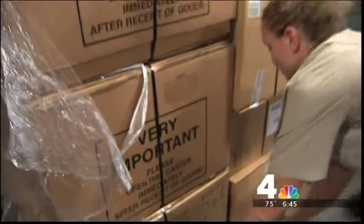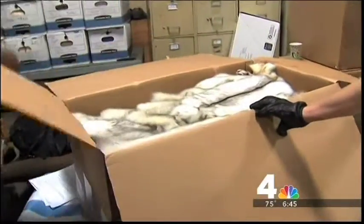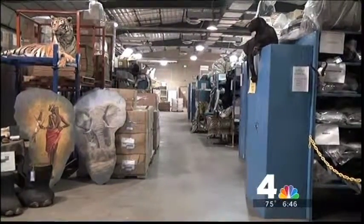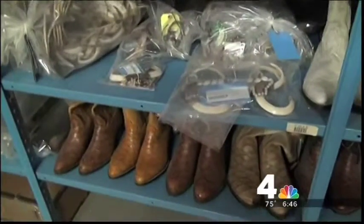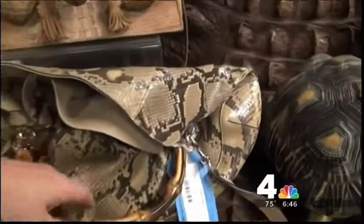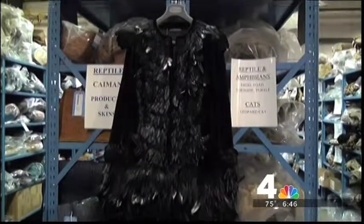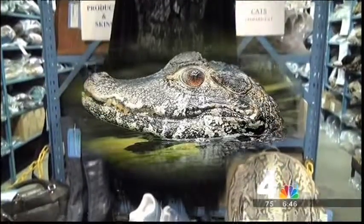The News 4 I-Team asked to watch this inspection process after we uncovered a troubling trend the fashion magazines never tell you about. When we visited the government's warehouse of confiscated animal products, we found high-end fashion makes up a large portion of government seizures. Nestled between the polar bear and the tiger heads, a $2,000 Gucci purse made of reticulated python, and that Alexander McQueen gown. It was illegal to import because it's trimmed in caiman, a cousin to the crocodile.